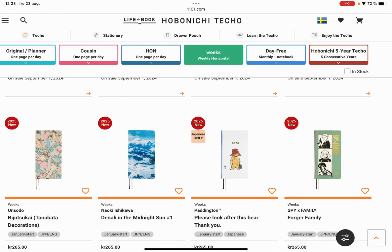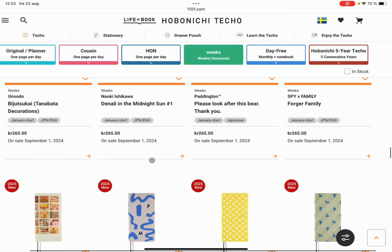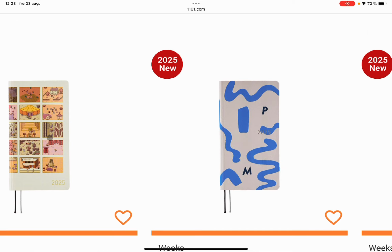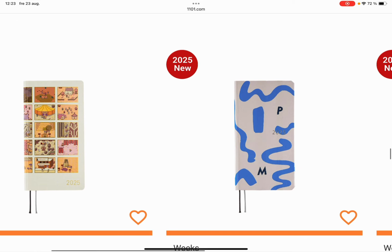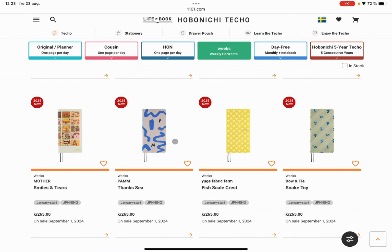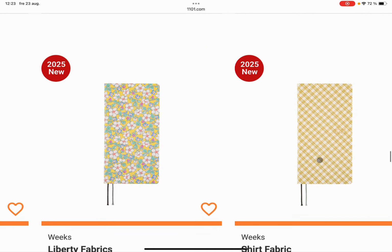Yeah, then you have the mountains. Didn't like the mountains too much. This one by Spy X Family, I like the colors on this one. This is the Moomin, but also I do not know the Moomin game, so no. And then you have the Pam and the Yugi Fabric Fish Girl Crest and Snake and Toy. You also have the Liberty Fabrics. This is interesting. Sheer fabric.